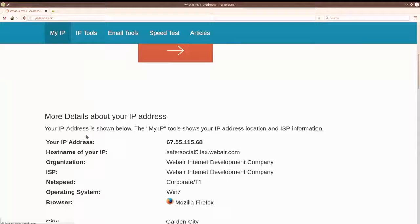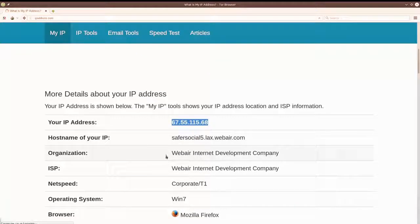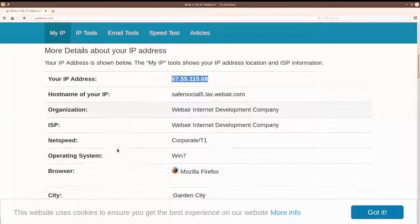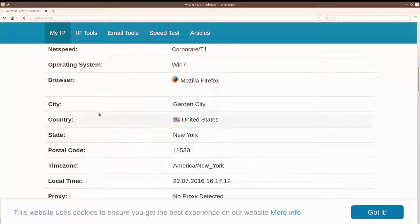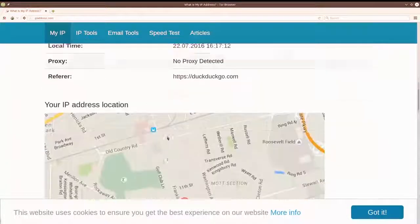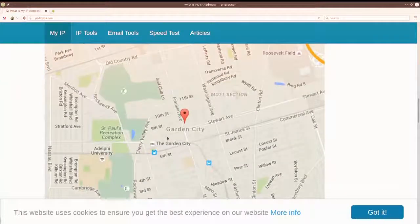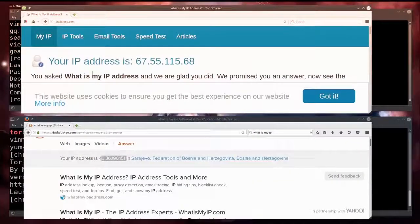Okay, there we go. So your IP address is something here, and the host name is apparently this, so that's the host name of the Tor exit node, I guess. Organization is that, browser is recognized. So I'm exiting somewhere in Garden City in the United States, in the state of New York. I can assure you that at the moment I am not there. I'm very far from it. I'm across the Atlantic in Europe. So my IP address has completely changed, which is convenient.